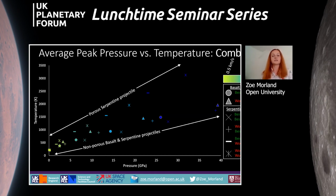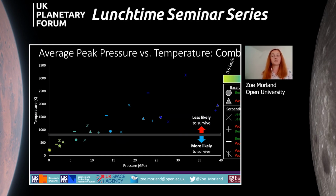The last initial observation I can make is by observing the biomarker temperature survivability threshold from earlier, which shows that generally impact velocities above 2.5 kilometers per second generate conditions unfavorable for biomarker survival.